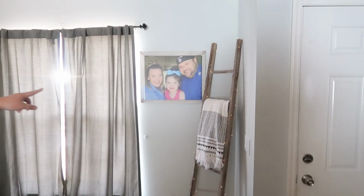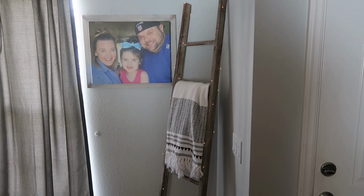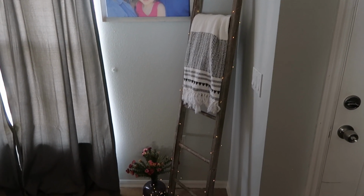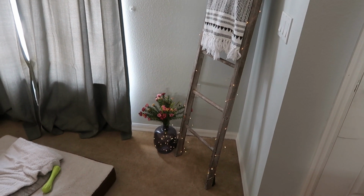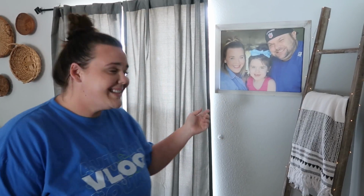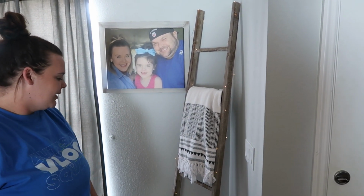Hey, also, the blanket ladder I purchased, if you guys have been around for a while, I purchased it about 6 months ago. And the little jar down there, I had those flowers already, and it was my beautiful husband's idea to put the lights in that, and I strung little twinkle lights that were on sale from Christmas at Target. They were 25 cents a box.